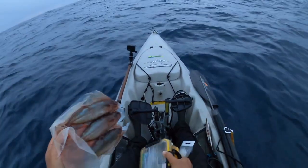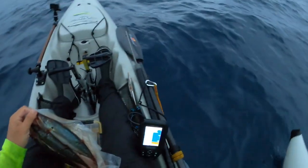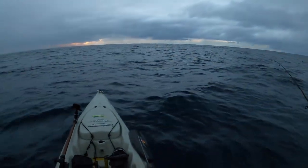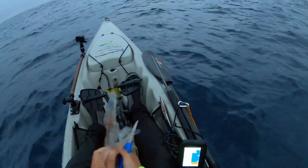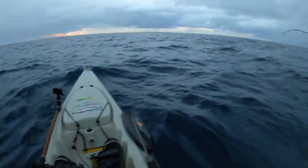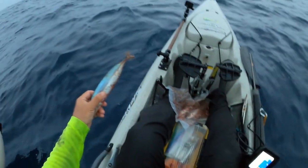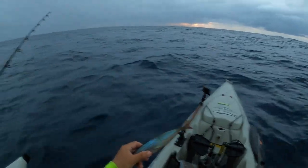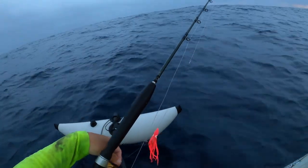Okay, so live bait has been super hard to find lately, and we're kind of right in the middle of the best time to catch an ono, right at sunrise. So gonna rig up a dead one. We'll drag this around while we're looking. My dead bait rig here.